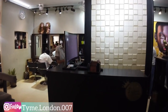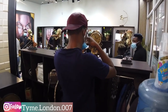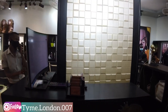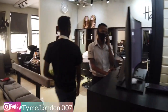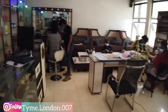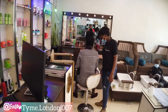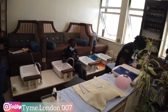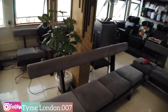Zziwa Hair Studio. As you walk in, there's a reception right here. There we go, Hair by Zziwa. This is the studio right here. Let me start from the left. We've got the ladies' area over here, like makeup and stuff. Then we've got the pedicure area over there, manicure over here, seats all around here.